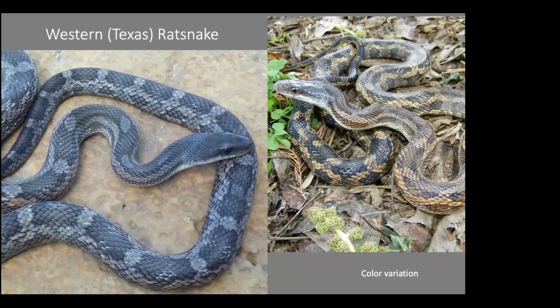So here's our commonest bigger snake at any rate. And this is what used to be called the Texas rat snake, now called the Western rat snake. The pattern's kind of variable. You see this sort of gray or blue-gray pattern on the left, and then a more yellow pattern on the right. There's just a lot of variability, but they all look kind of like this, with a plain gray head and blotches down the back.